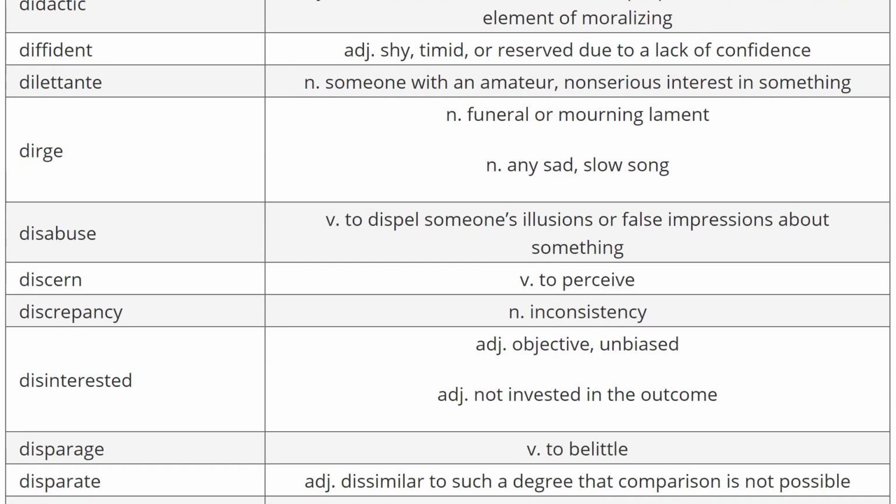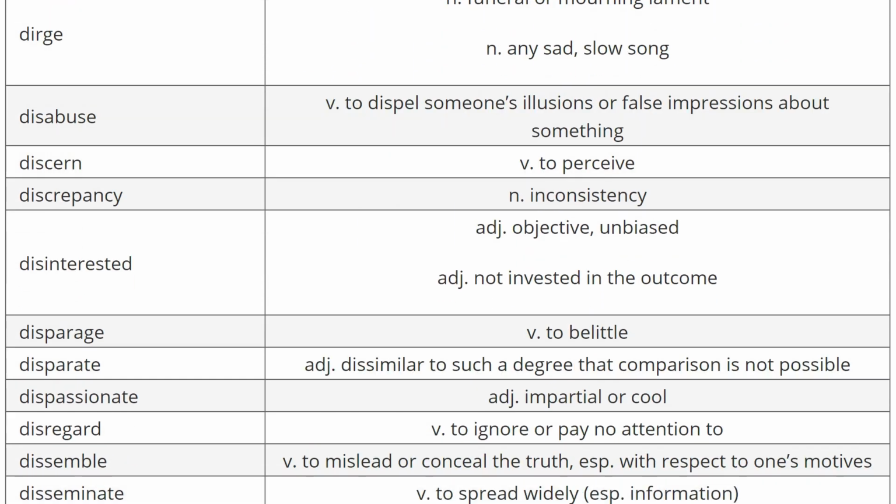Disabuse, great word. Often you use it in the context of the idiom, I want to disabuse you of the notion. It means remove your uncertainty about something, teach you something. I want to disabuse you, take away that notion, that idea that you had. You thought you were great at this game. I want to disabuse you of that notion, to convince you that you're wrong about that.